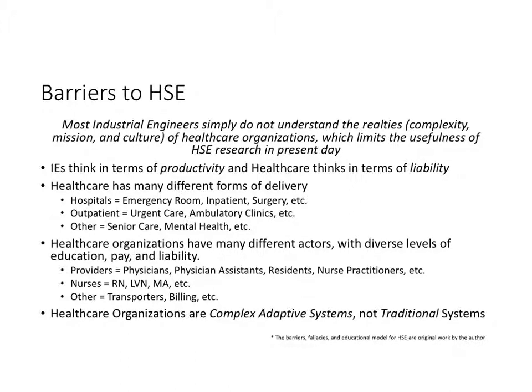So to elaborate on that, IEs in general think in terms of productivity, but healthcare thinks in terms of liability. And maybe I don't mean that in a harsh way, but we don't think in terms of liability in industrial engineering. We just think about how we can make the process more efficient. There's no concern of necessarily who's going to be held liable if something goes wrong. Basically, in a production system, it's what's going on. But in healthcare, liability is a big issue, right?